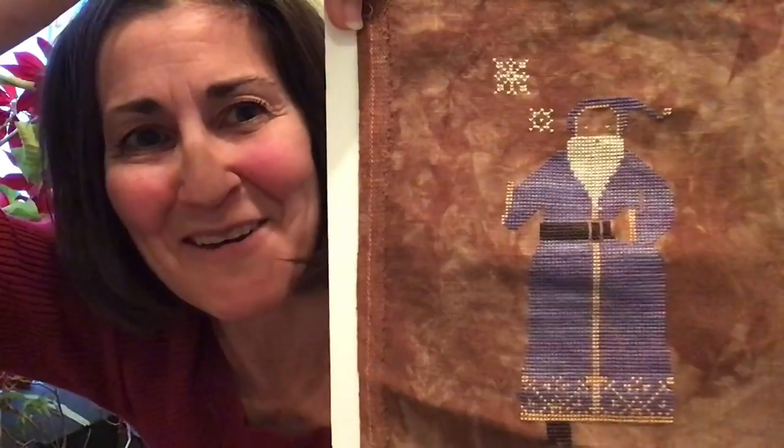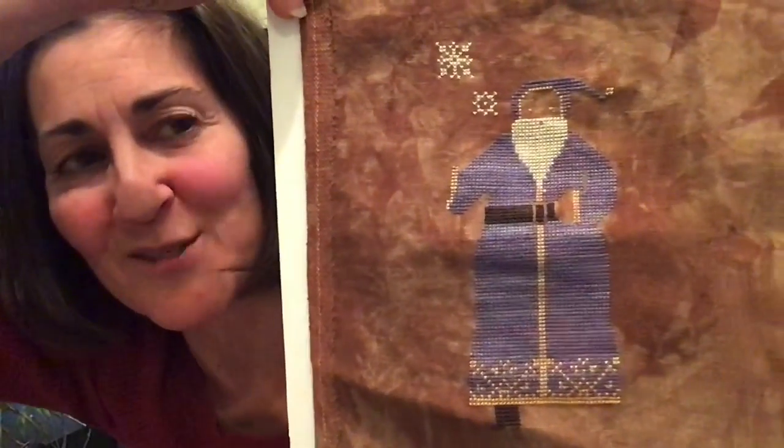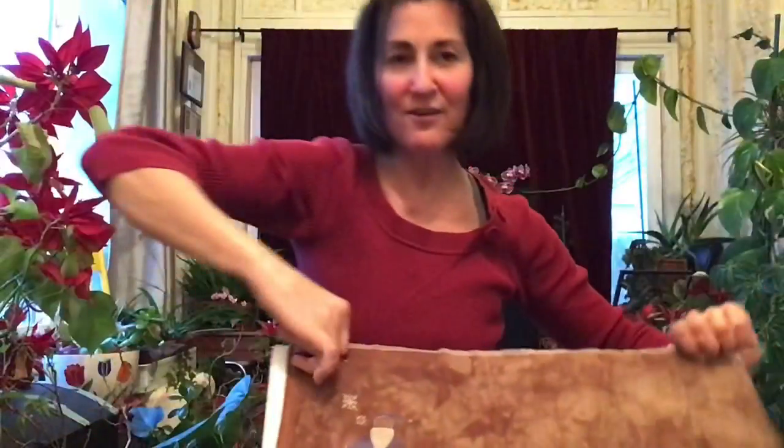Not quite done yet, but there's the beginning of my purple Santa Claus. For all of you Viking fans out there, skål!